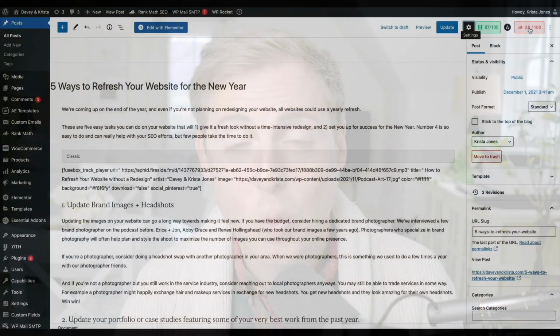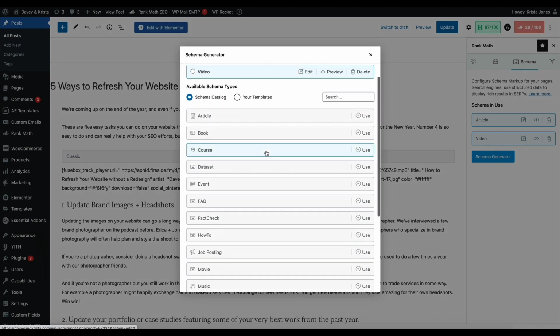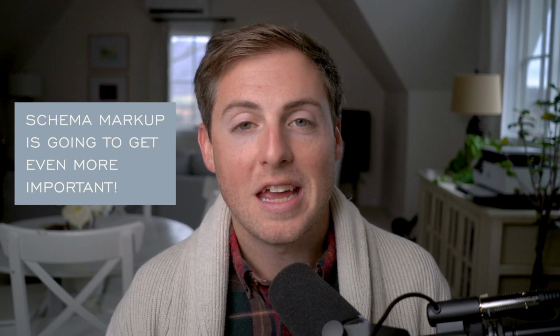You can use schema markup for all sorts of things. This might sound fairly technical, but fortunately, tools like SEO Press and Rank Math make it really easy to implement schema markup on your website. And again, I think that schema markup is going to play an even bigger role in this next big Google update, the Google MUM update.